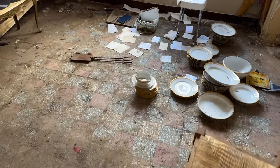What's that there? Oh, it's another x-ray, look. I can't tell what it is because it's very... Oh, it's actually very damp. I'm not gonna touch that. Wow. Another suitcase there, look. Full of clothes. Probably packed up for a holiday. Maybe they came back from a holiday and never actually unpacked them.